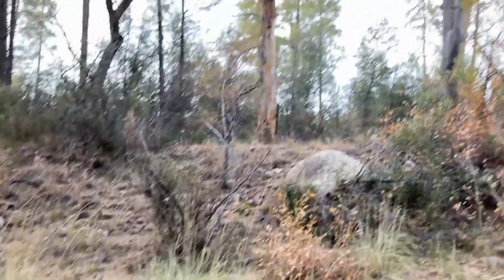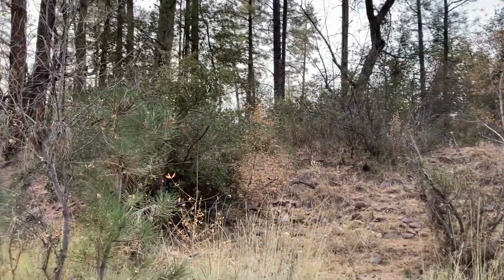This really ain't much of a trail right now. I came from over there and saw that it seemed to stop right here. Then I crossed over there, but it just dead ends up there. So I guess we're just bushwhacking. Ain't nothing wrong with that.